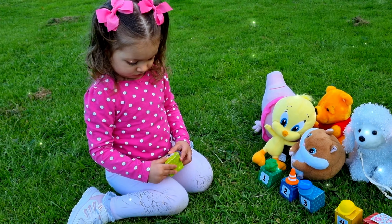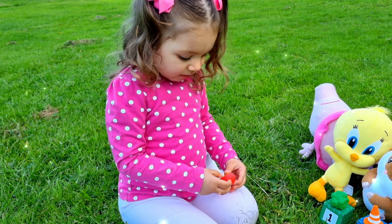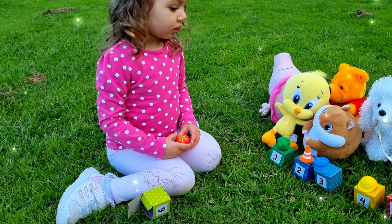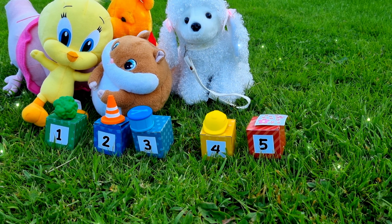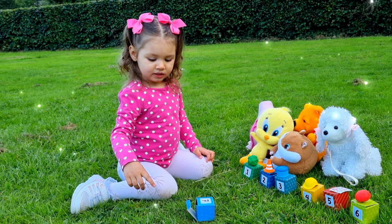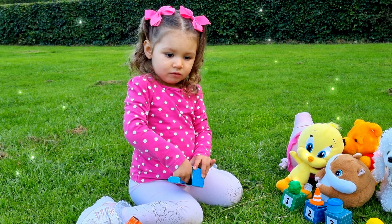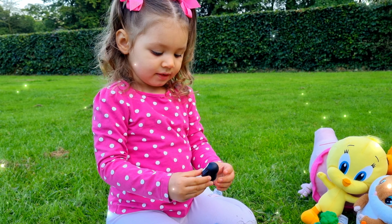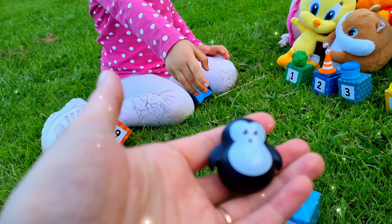Yay! So this is six. Number six. Tomato, yes? Lovely. One, two, three, four, five, and next is six. Yes? What is in number seven? What's this? It's a penguin. Yay! It's a penguin. Wow!